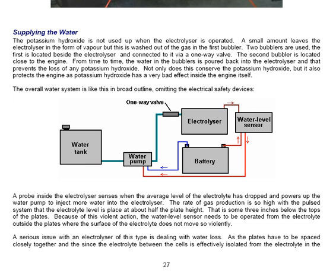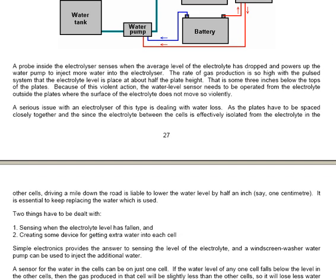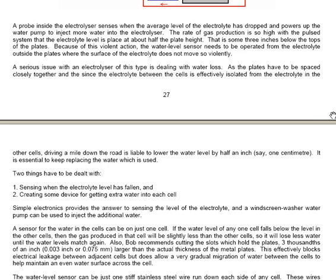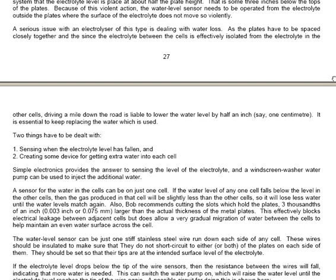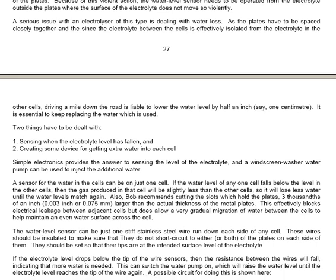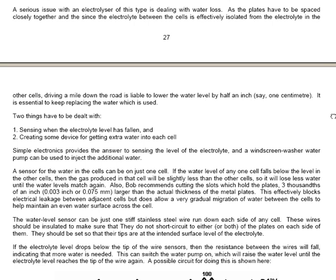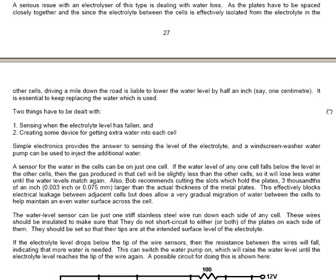The water level sensor can be just one stiff stainless steel wire run down each side of any cell. These wires should be insulated to make sure that they do not short circuit to either or both of the plates on each side of them. They should be set so that their tips reach the intended surface level of the electrolyte, and only the tips of the wire. If the electrolyte level drops below the tip of the wire, the sensors register that the resistance between the wires has fallen, indicating that more water is needed. This can then switch the water pump on, which will raise the water level until the electrolyte level reaches the tip of the wire again.